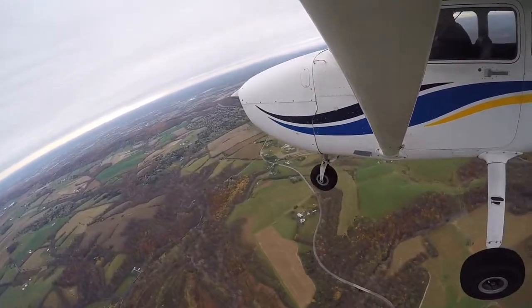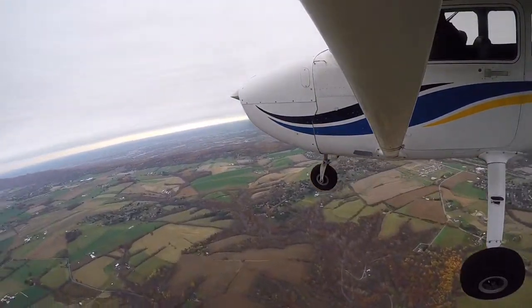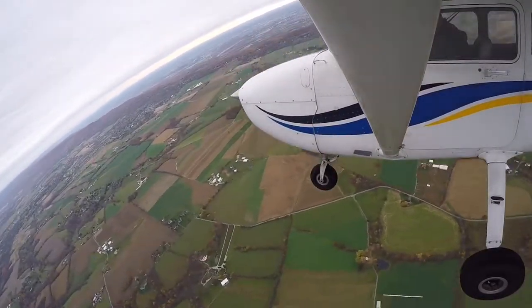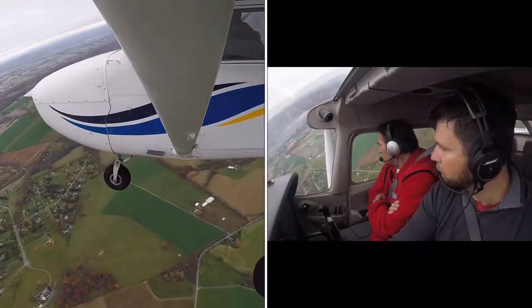You always know where you are. You have the whole valley. Don't go too far north, you end up in Camp David, or P-40, which is way down there.